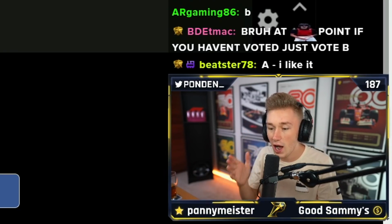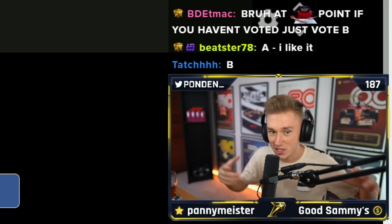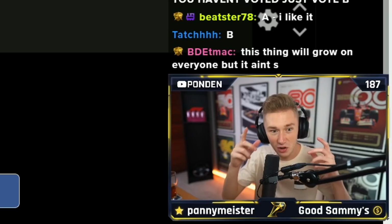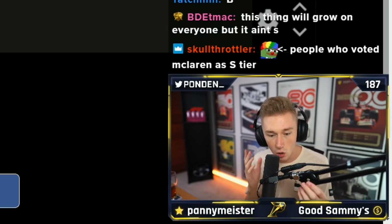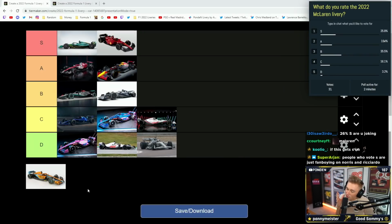I think if your car looks different in different light, different color temperature of the sun, depending on clouds, whether it's in the shadows, out of the shadows, depending on the photo of the camera, like their paint job is messed up. It looks like a glow in the dark paint. I just don't like the livery. It may grow on me, but it's not grown on me since the reveal.